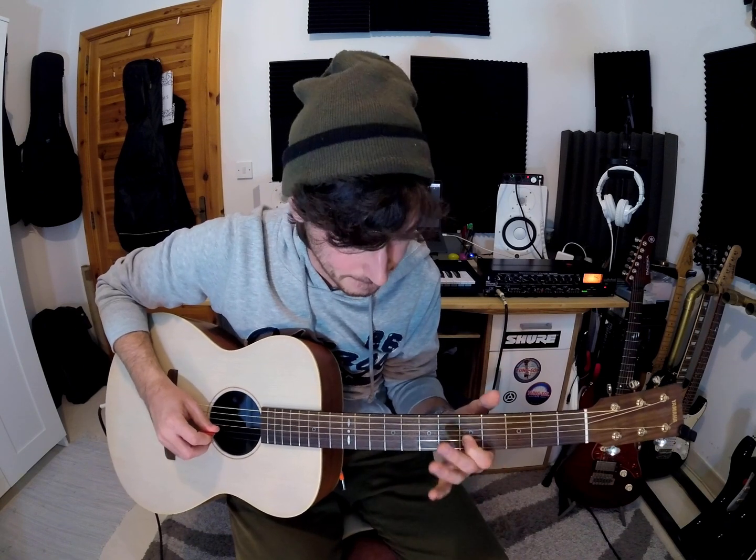On different strings. The reason to do that is because sometimes the frets aren't installed properly, or the setup might be a little bit troublesome. Instead of your notes sounding like this, you might end up with your notes sounding like this.